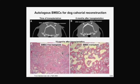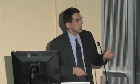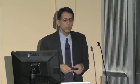And we looked to see how those did over an 18-month time period and found that the cells with the scaffold produced substantial bone, and the bone was actually very normal in appearance. And the side that got no cells had some residual scaffold and a lot of fibrous tissue, but really no bone formation. So it's suggesting that over the long term, we can create bone and that the bone actually stays stable.